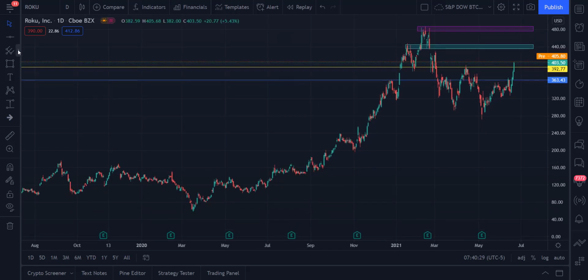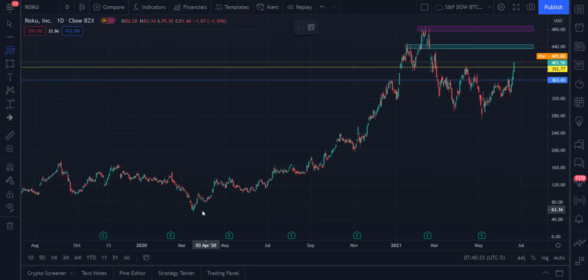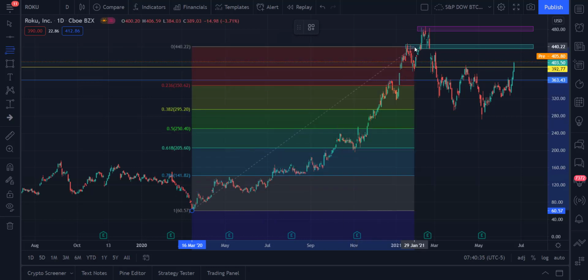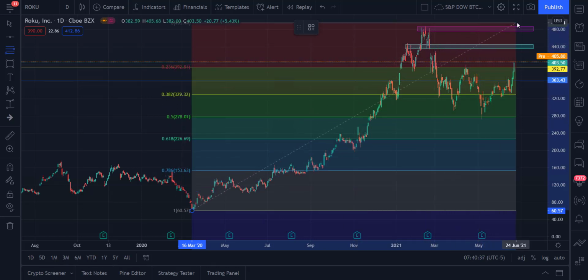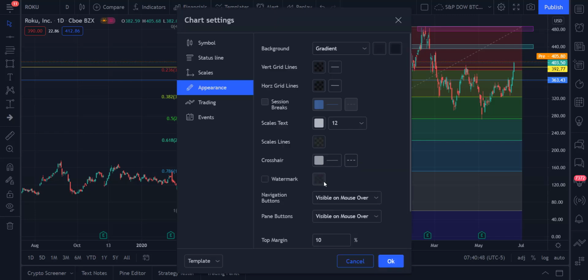I like to use Fibonacci analysis. You guys have seen me use this before. Just a normal Fibonacci retracement. We go top to bottom. And I just want to see how many of these lines kind of add up.